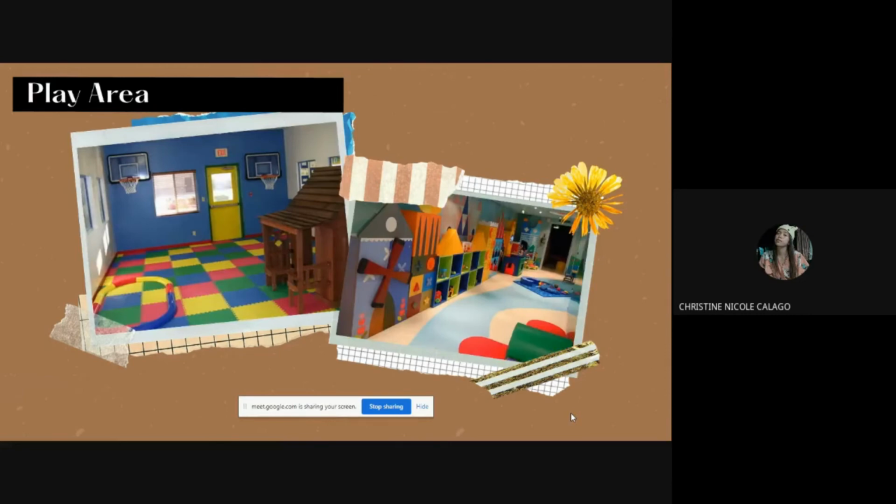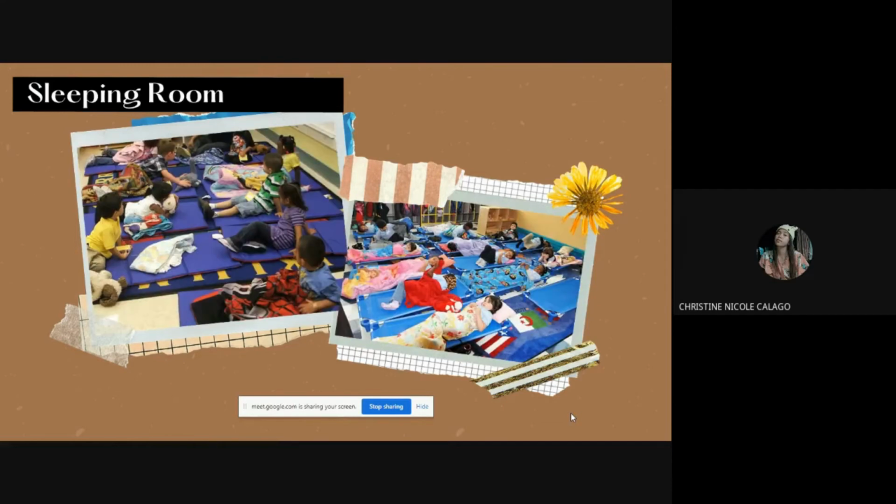Another is the play area. So since our focus is to cater the needs of various learners, we insert having a playing area. Also, the high school students are excluded in this area because this is solely made for the benefit of the elementary students. So another is the sleeping room.